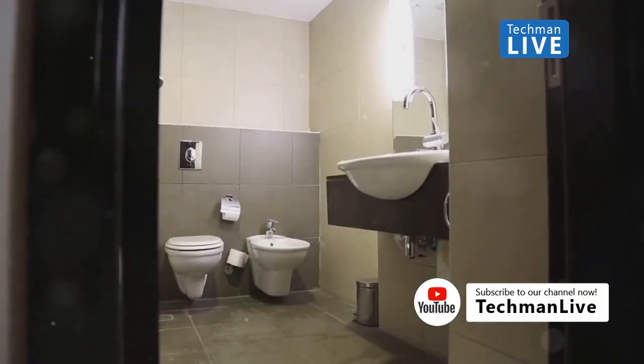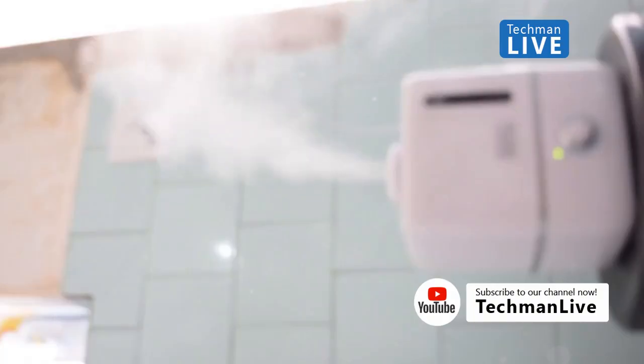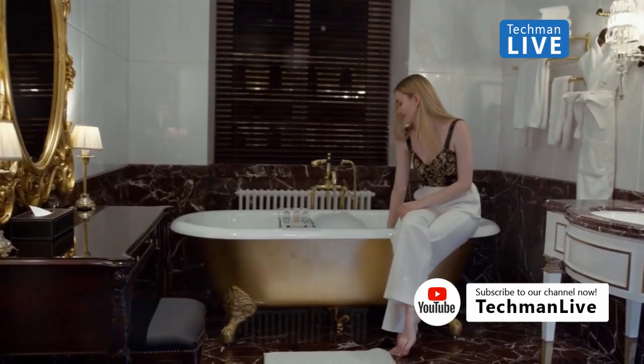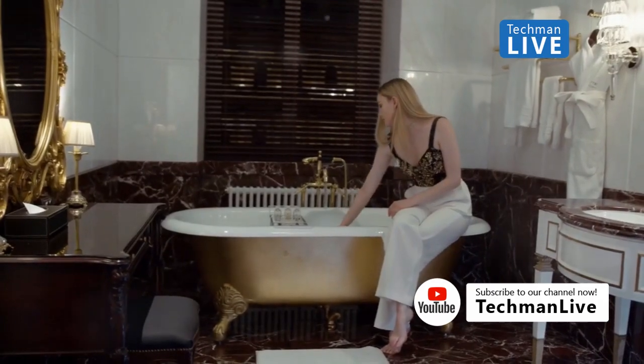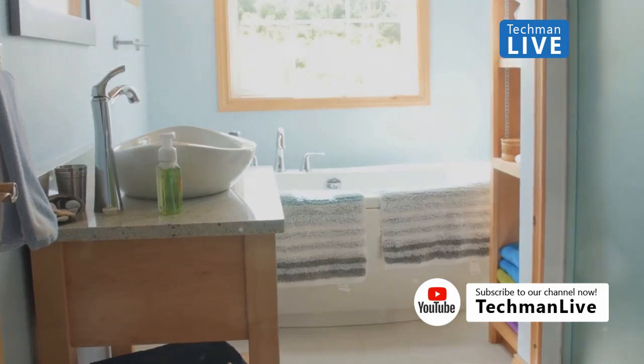The bathroom is a space for cleansing and renewal, both physically and energetically. Keep it fresh and clean, ensuring good ventilation to prevent stagnant energy. Select soft towels and calming scents to create a spa-like experience in your bathroom. Remember, a clean and organized bathroom contributes to a sense of overall well-being.